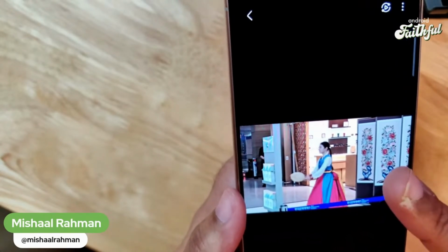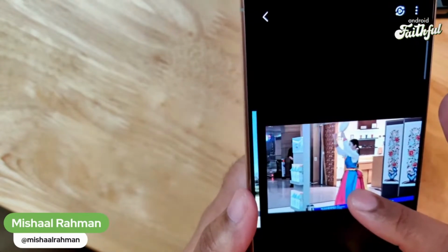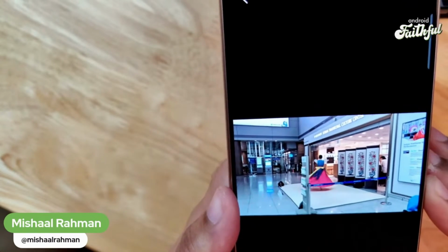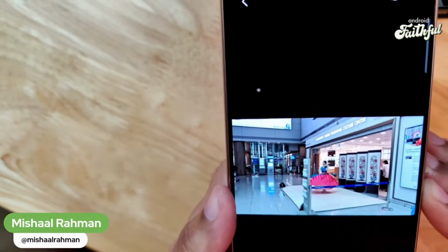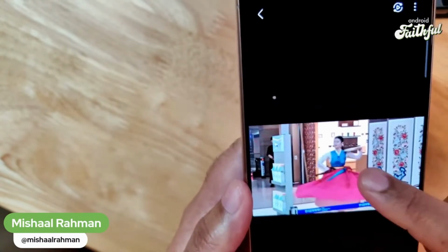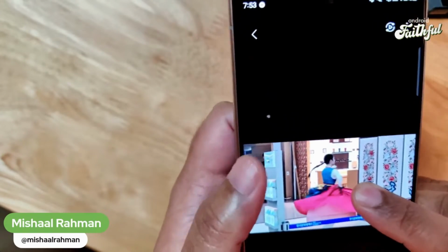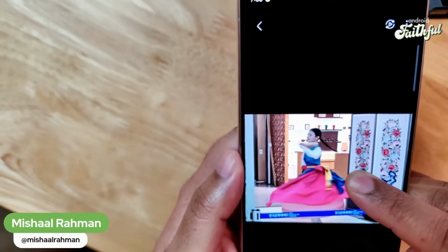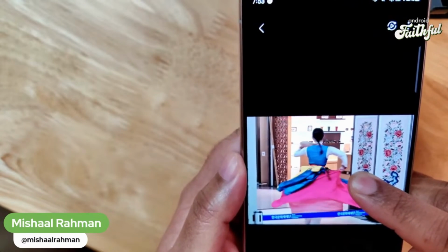But if I go back a little bit, sorry. If I didn't record this in slow-mo, this is just a 60 frames per second video. But if I press and hold, it's interpolating frames in real time and making it look pretty cool, like as if I had taken a slow-mo video. That's pretty insane.